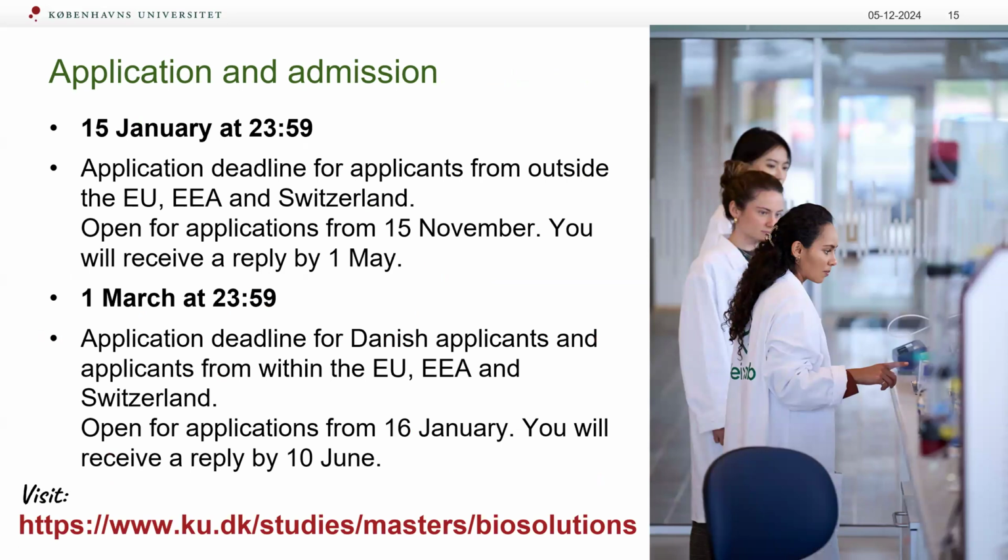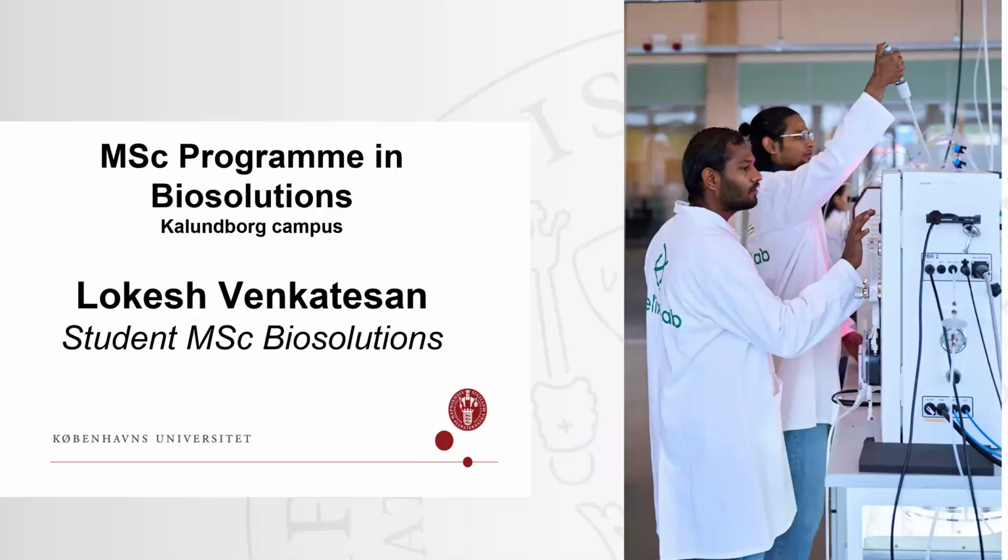Something to remember, there are some application deadlines, and there are 2 of those. For non-EUs, it will be January 15th, and for EU citizens, it's March 1st. So please bear in mind these deadlines. And you can also visit our homepage to get more information about the admission and application procedures. And that's kind of the in-flight to the program.